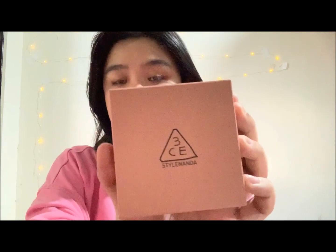So, this one is a palette from Stelnanda. Yung pinaka-name ng palette niya ay hashtag overtake. So that one. Ang ganda ng packaging, right? And then andun lang yung name lagi. So let's open it first.